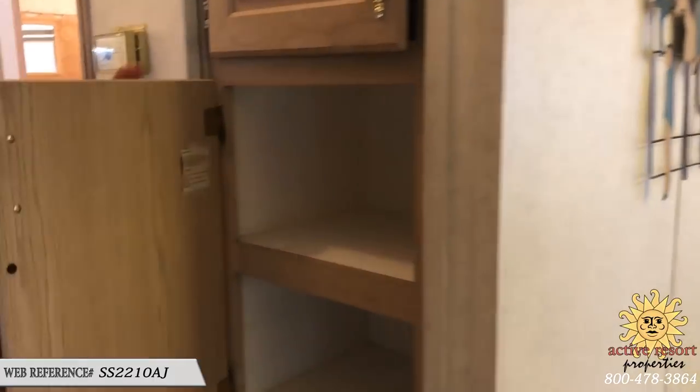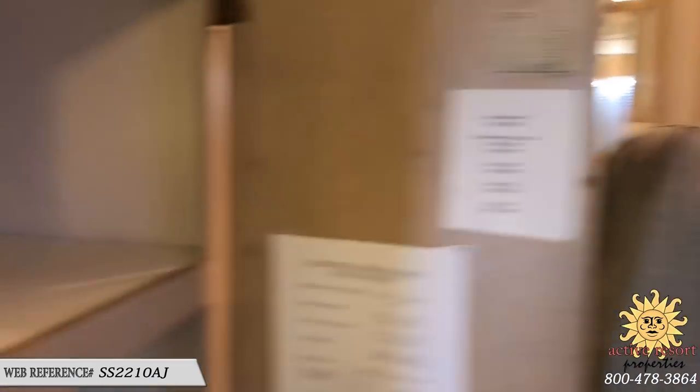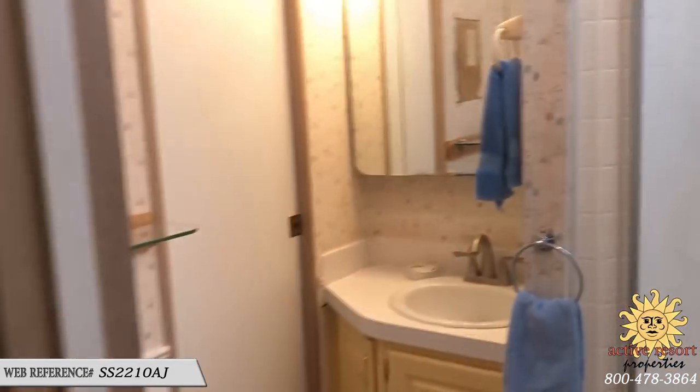These are all both sides here. All the way. Same here. All right. So there's not a lot of linens that you're leaving. You don't have to put stuff in here, I was just wondering. So there's just a few towels and stuff.